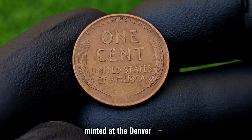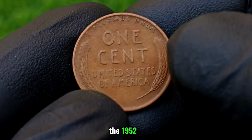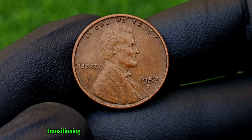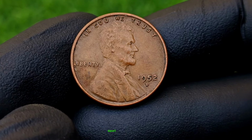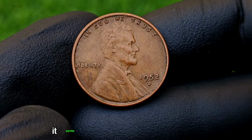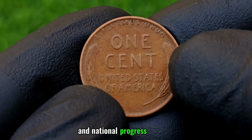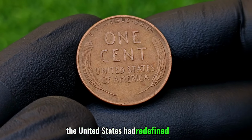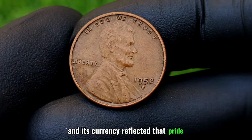Minted at the Denver Mint during a period of strong industrial growth, the 1952 D wheat penny represents the resilience of a nation transitioning from wartime production to prosperity. Though the coin doesn't coincide with an official bicentennial celebration, it carries the weight of mid-century patriotism and national progress. By 1952, the United States had redefined itself as a global leader, and its currency reflected that pride.